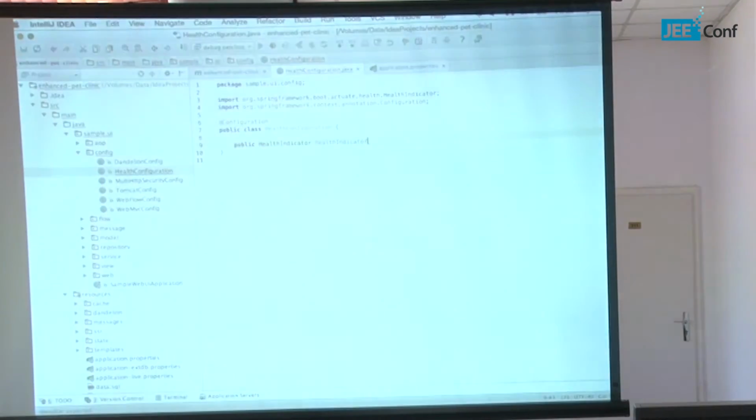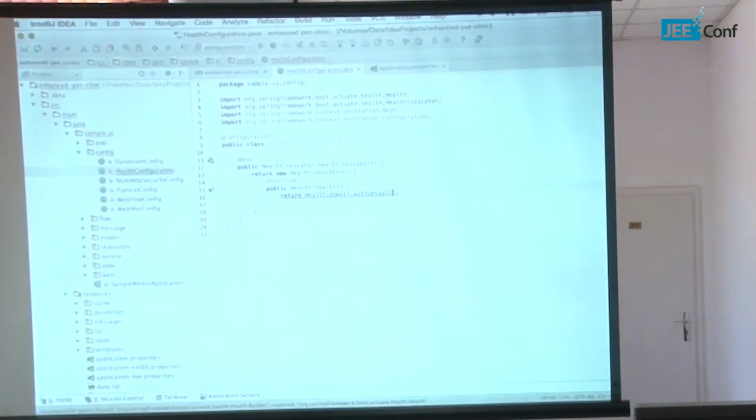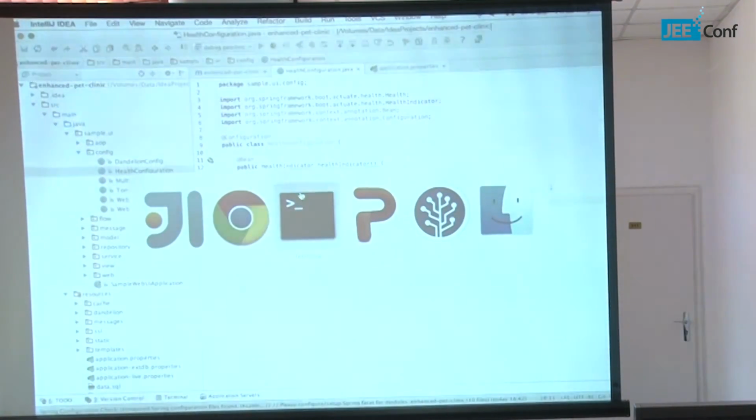And for the health indicator, I mustn't forget to say this is a bean, because if I don't, it won't be picked up. And now I can return a new HealthIndicator. The health indicator takes a method which must return Health. Since I don't know about Java 8, I will just return it like this, with detail, reason, and, I don't know, something weird happened. Of course, you can have a different message, but for the sake of this presentation, this will be more than enough.